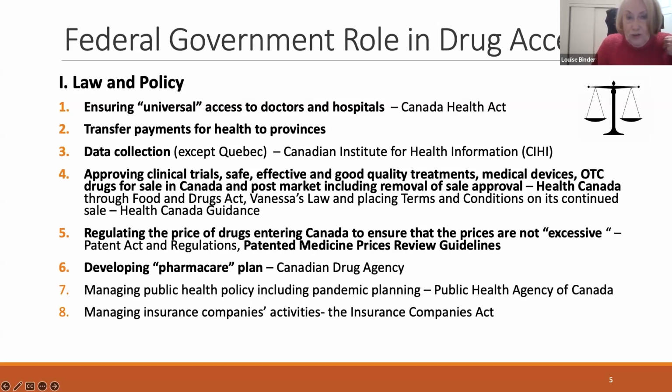And as Dawn was saying, it approves clinical trials. It makes sure that drugs that get on the market are safe, effective, and of good quality. It looks at medical devices, over-the-counter drugs, and is done also post-marketing. And they can actually remove a drug post-market if it's found to be unsafe. They also regulate the price of drugs through the organization I mentioned, the Patented Medicine Prices Review Board, and guidelines. They have the power to develop a, quote, pharmacare plan, which is potentially going to be managed by the Canadian Drug Agency, although their role is not very well defined yet.